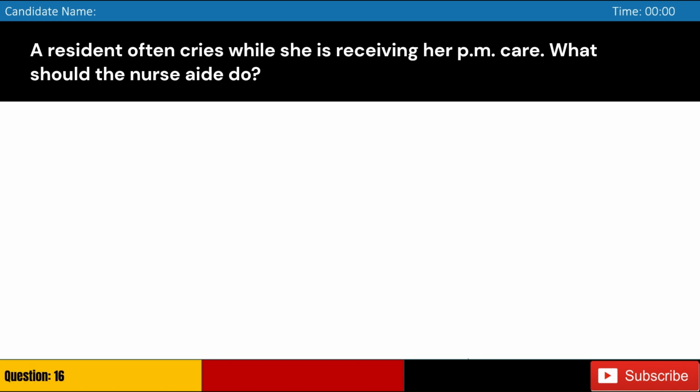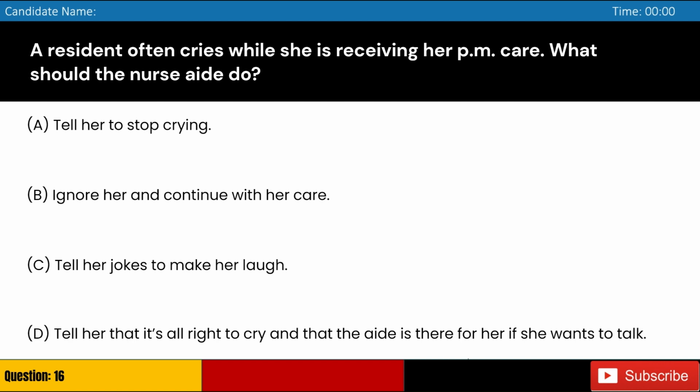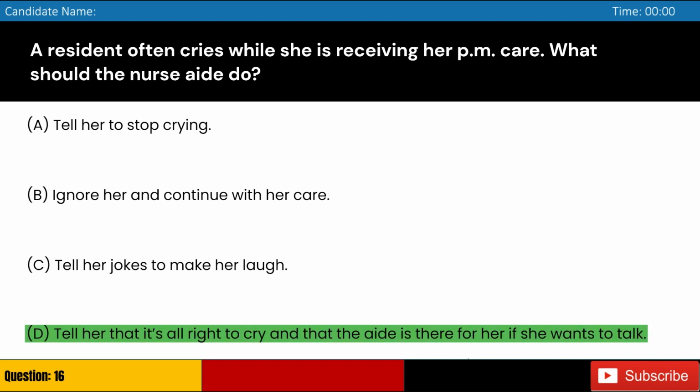A resident often cries while she is receiving her PM care. What should the nurse aide do? A. Tell her to stop crying. B. Ignore her and continue with her care. C. Tell her jokes to make her laugh. D. Tell her that it's all right to cry and that the aide is there for her if she wants to talk. Answer D. Providing emotional support and acknowledging the resident's feelings are important aspects of compassionate care.